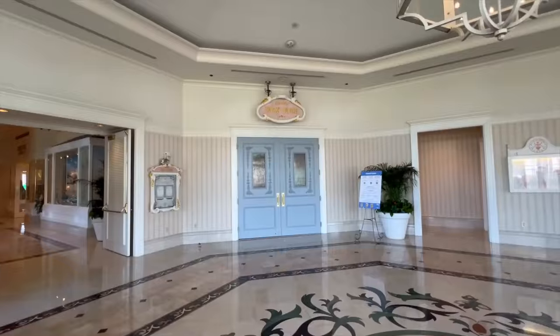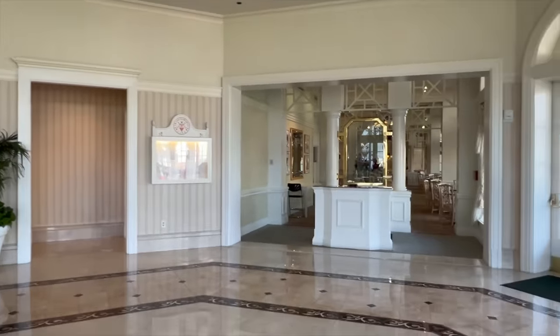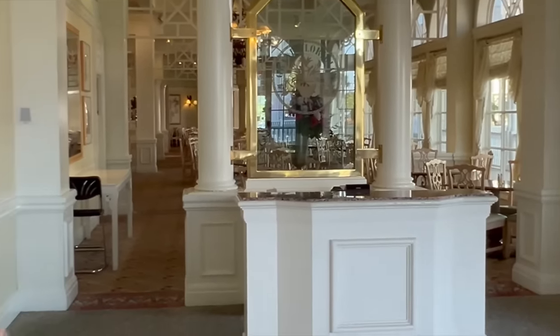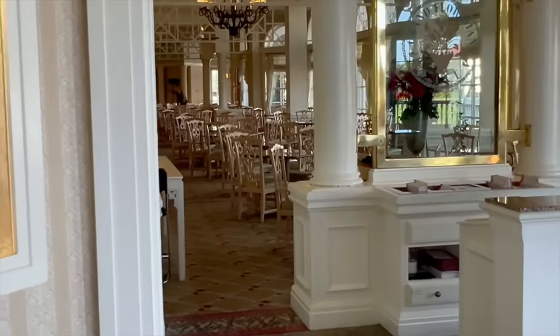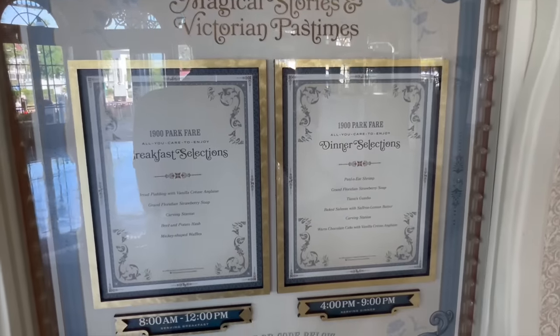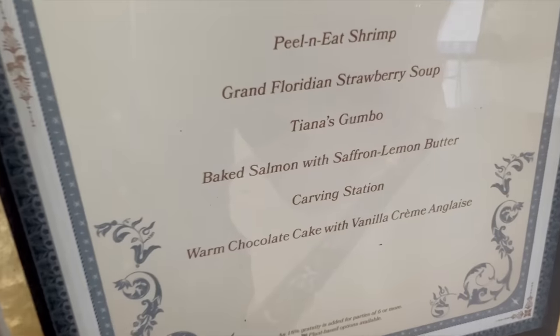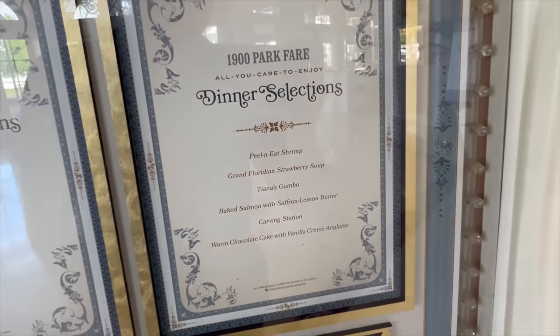Donnie. Here are some of the more ritzy, fancy restaurants, 1900 Park Fare. And this one is called, I can't read it, Grand Floridian Cafe. They both look very bougie. Maybe I will go sit on one of those golden chairs in the future and do a mukbang in there. This is the 1900 Park Fare menu. And guys, they have Tiana's gumbo. I love Princess and the Frog so much, and the fact that they have her gumbo, have to try that one day. As long as there's no frogs in it, girly.